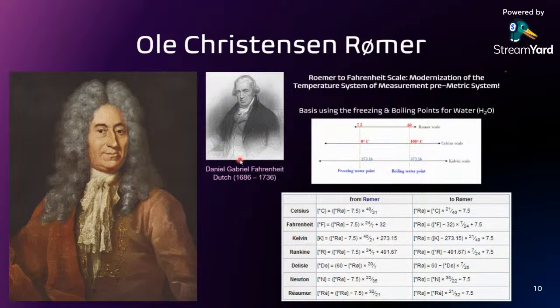Now, one of the things Rømer did is that he had his own scale for measuring temperature, prior to Daniel Gabriel Fahrenheit, for whom we have the Fahrenheit system. The basis was using the freezing and boiling points for water. So in the Rømer scale, the freezing point was 7.5 degrees, whereas the boiling point was 60 degrees. Then we had Fahrenheit, Celsius, and Kelvin. You can look over here where you can take Rømer degrees and convert them into Celsius, Fahrenheit, Kelvin. Even Newton and Rømer had their own units for measuring temperature before we became more standard with Celsius, Fahrenheit, and Kelvin. And then if you want to go to Rømer degrees, there's the conversion here.